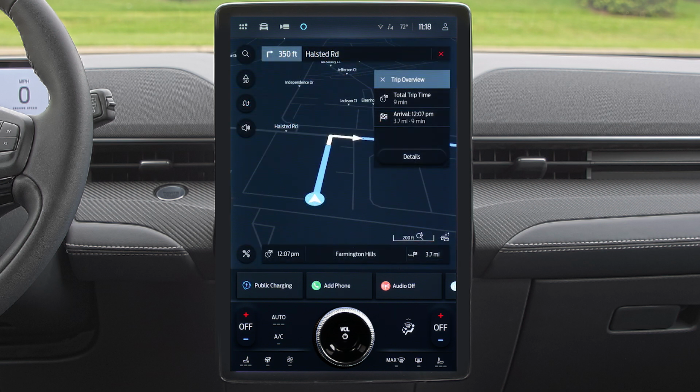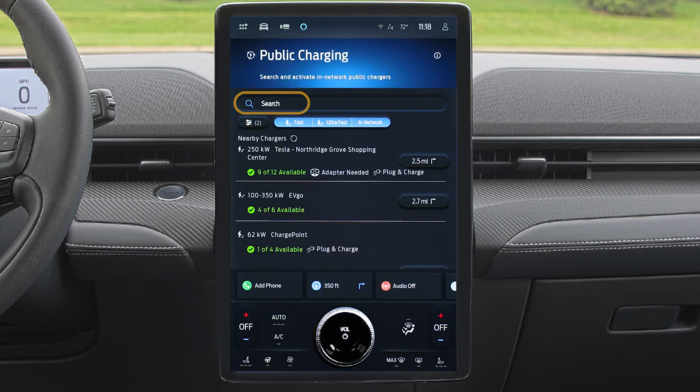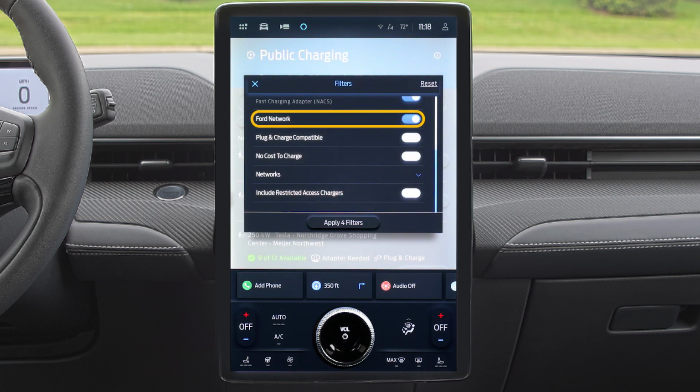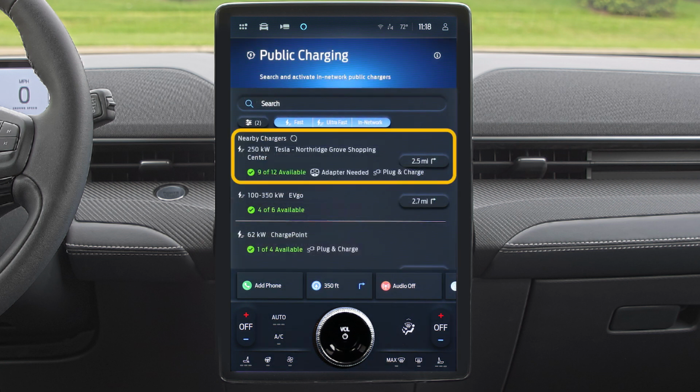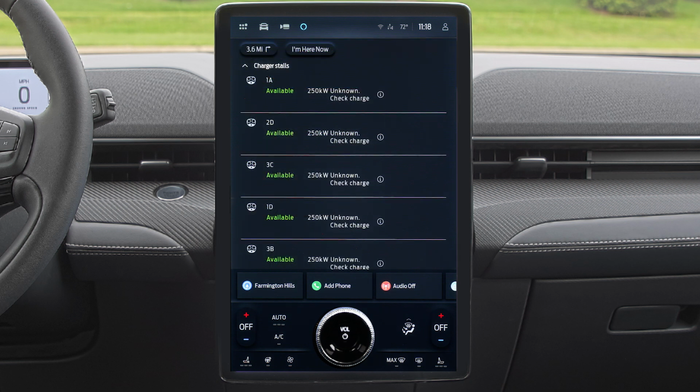To use the Public Charging app, press the app launcher here on the vehicle's touchscreen, then press Public Charging. Search for stations and filter by type of charger, available chargers, in-network chargers, plug and charge compatible chargers, and more. Select a charger and tap charger stalls to see real-time availability along with the plug type.